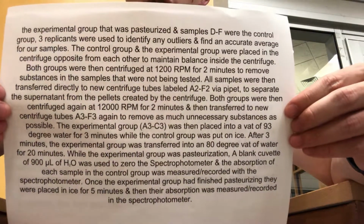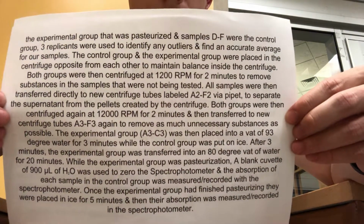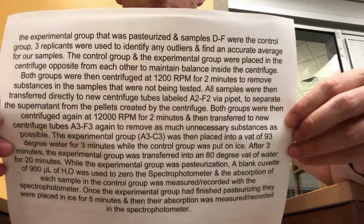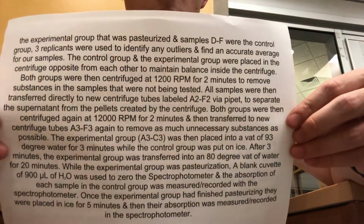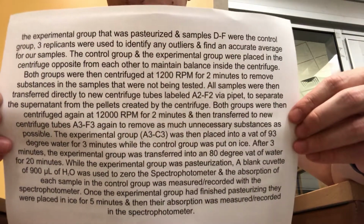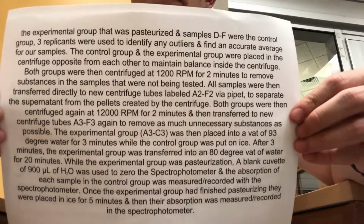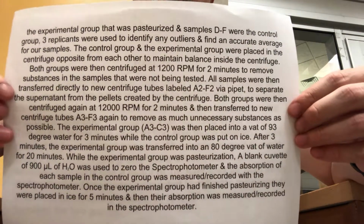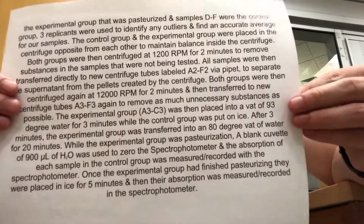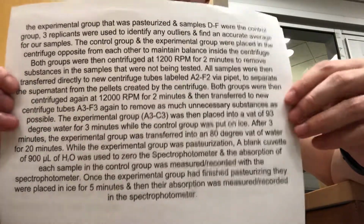Once centrifuged, we pipetted the solution into new centrifuge tubes to separate them from the pellet of excess matter we are not testing for away from our solute. To ensure as little contamination from excess material, we repeated this step once again and pipetted each of them without mixing them into corresponding centrifuge tubes.